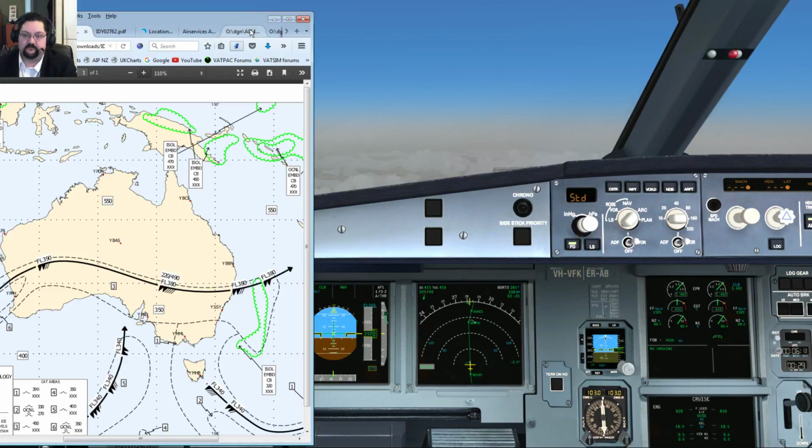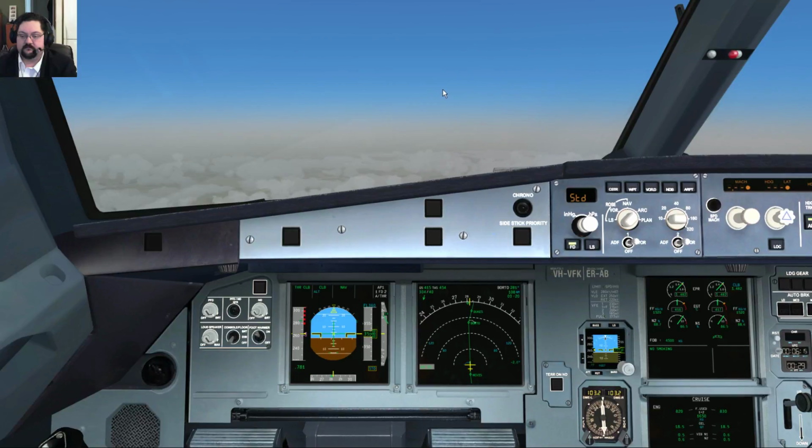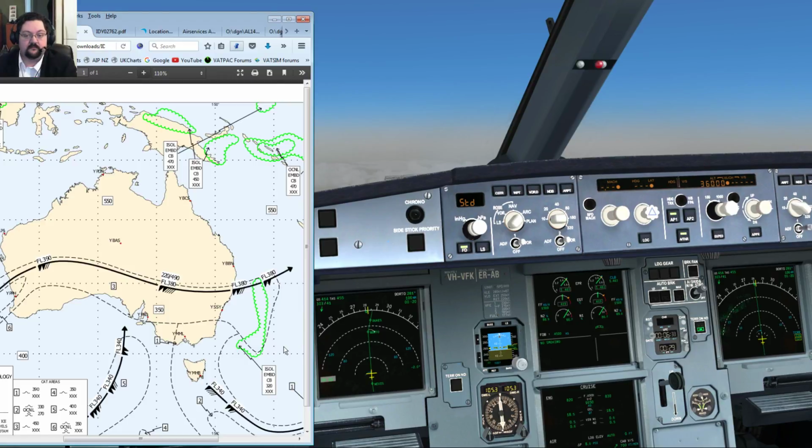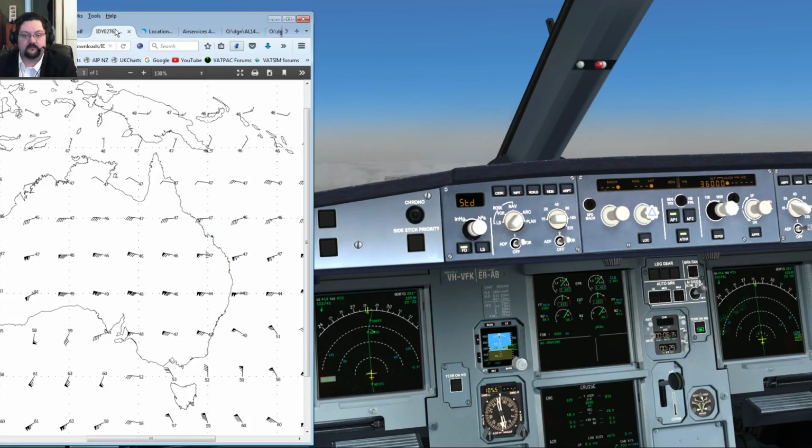Jetstar 774, Melbourne Centre. Go ahead. Jetstar 774, Melbourne Centre, with winds at Adelaide now, we have runway 30 available. Would you like a runway RNAV 05 or a runway 30 approach, please advise?